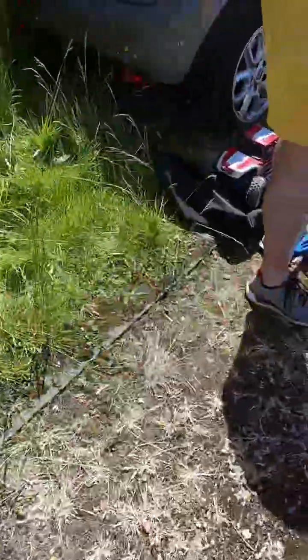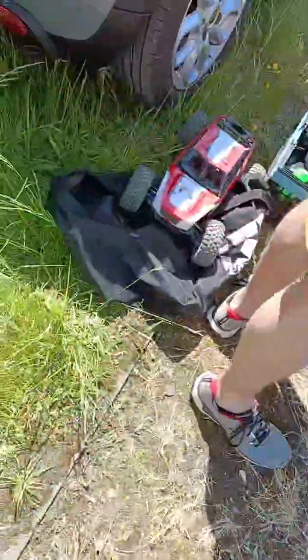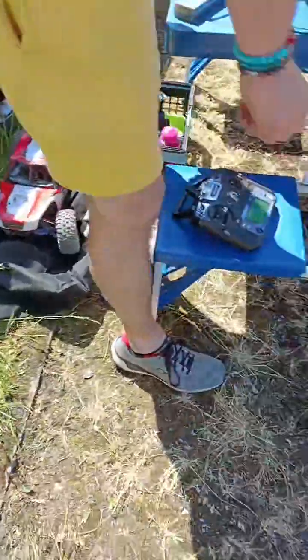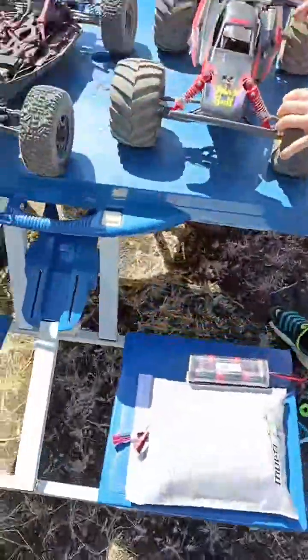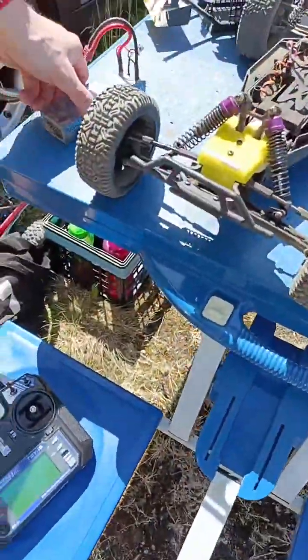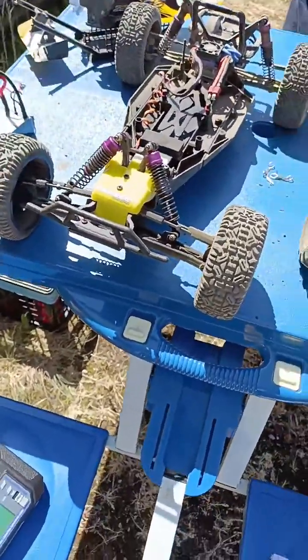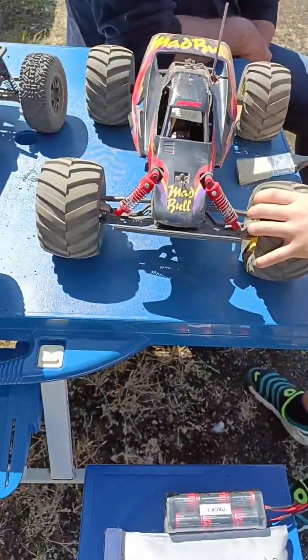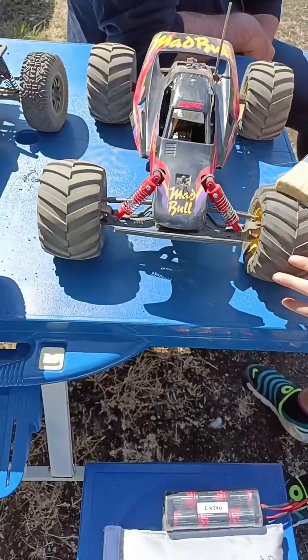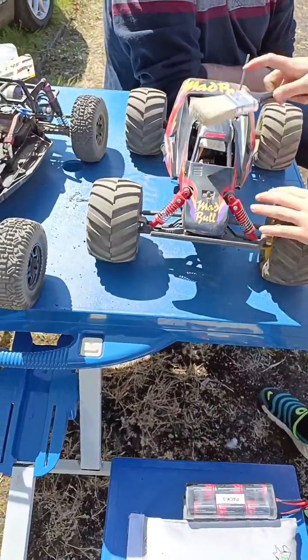And then we've got a couple more over here as well today. We've got one from last week there. I've just cleaned my car. That's alright. Much better. So we've got a couple more as well. We've got the Turnigy, if I remember. Yeah, Turnigy, Desert Buggy. And then we've got the Tamiya Mad Bull, sorry, which looks like it's got thingy wheels on.